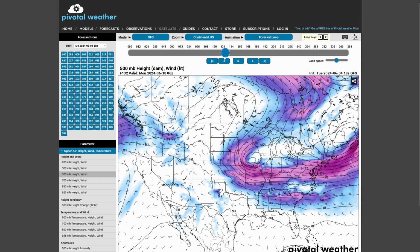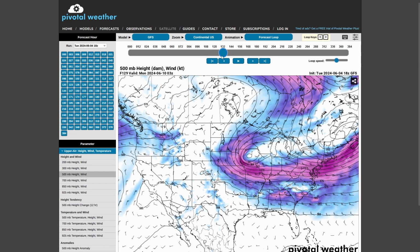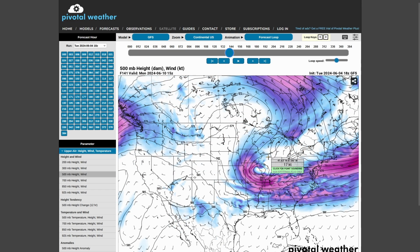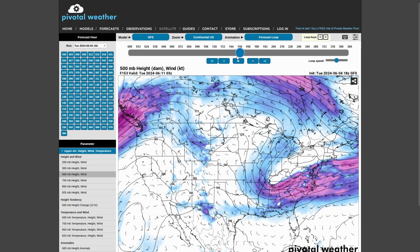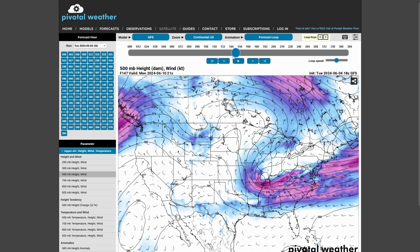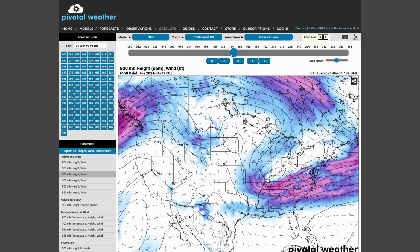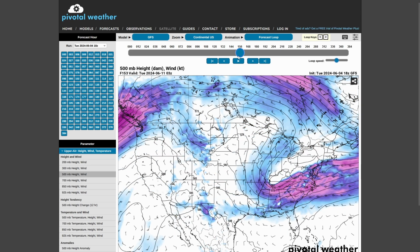And then as you go into earlier next week, we'll have to watch right here into kind of the Midwest early next week into Monday and then Tuesday. And as you can see right here, we do have a trough, and this could be responsible for some more thunderstorm activity across parts of maybe the Ohio Valley and maybe even the southeast as well. And we'll have to keep watching this and see how this goes in the future. It's kind of too early to really pinpoint how this might play out early next week.